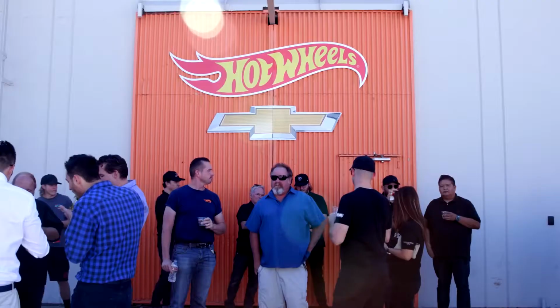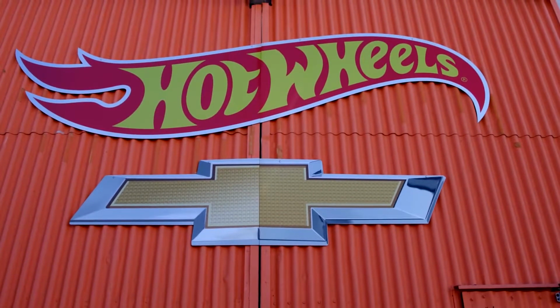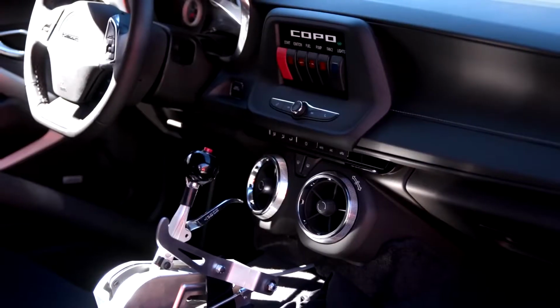As people may not know, the first Hot Wheels in the Sweet 16 was actually a 1968 Camaro. So our two brands go very, very far back in history, a very big alliance between us.